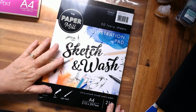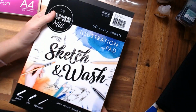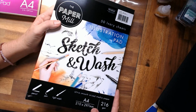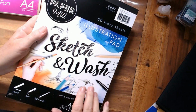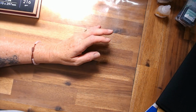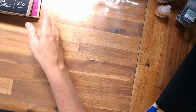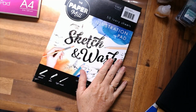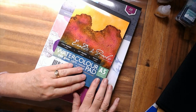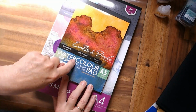So there are 50 sheets in that, and I paid, I'm trying to think what it was now. I think it was $4 or $5 for that. So that was really heavily marked down. These were marked down a long way. Otherwise I wouldn't have bought it. So yes, in saying that, this is the only sketch one I bought. I did buy an A3 in that, and I did buy a variety of sizes with this earlier.